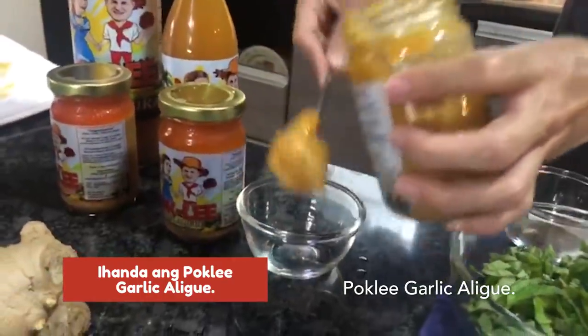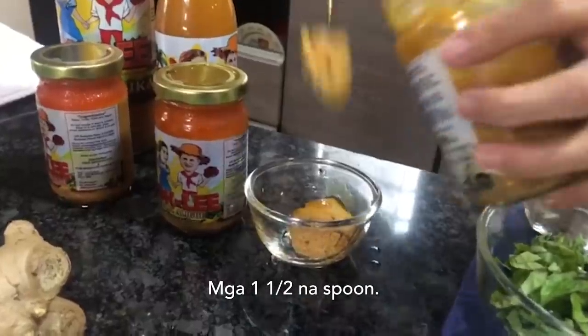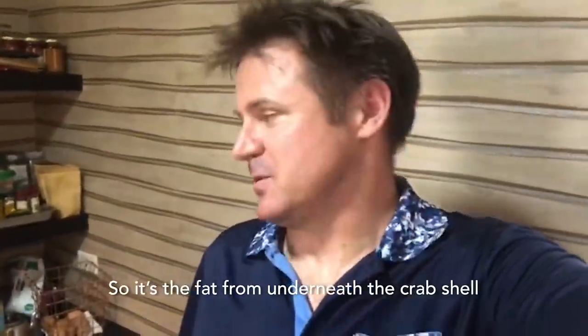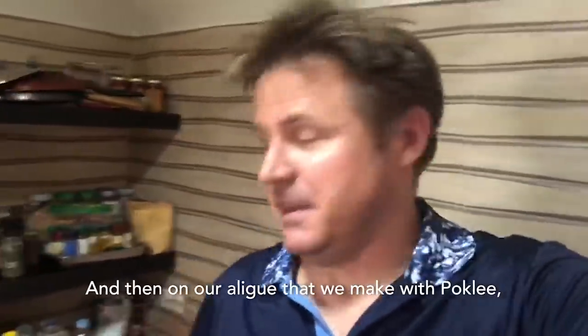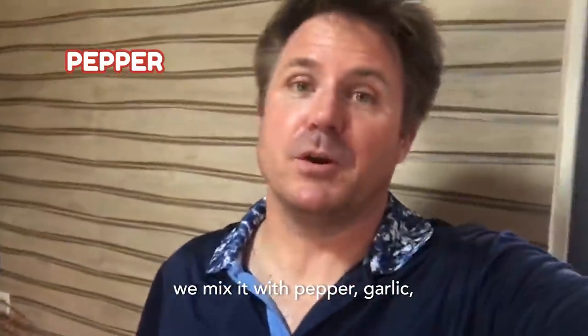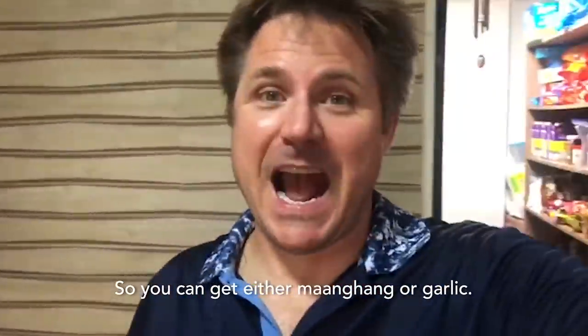Hopefully, garlic again. For those who don't know what is aligue, can you explain to them, babe? Yes, I can. It is crab paste. So it's the fat from underneath the crab shell made into a paste. And then on our aligue that we make with PokLee, we mix it with pepper, garlic, and a secret. And then sometimes chili. So you can get either maanghang or garlic.